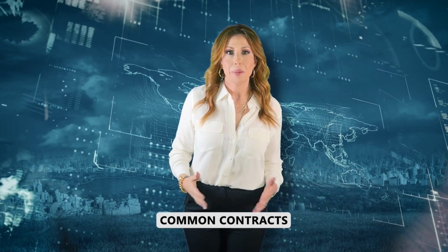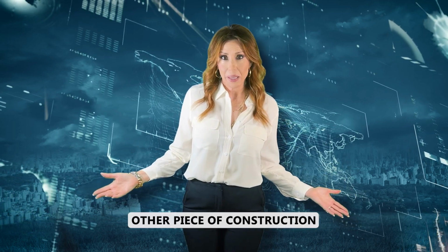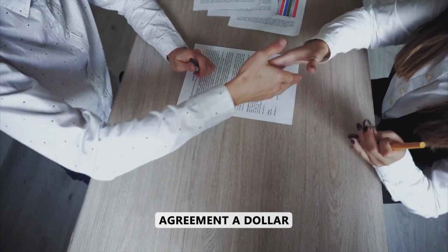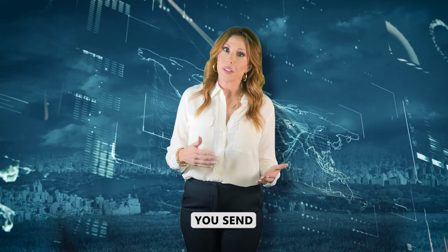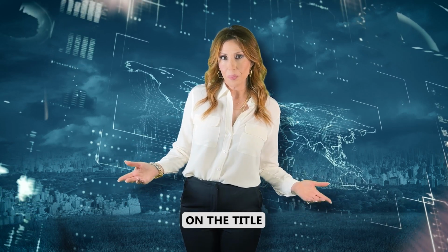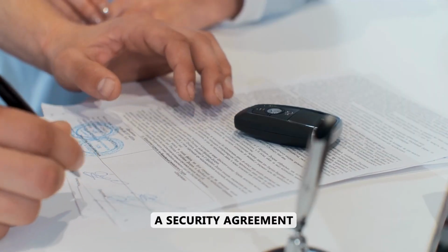The four most common contracts that are available for used construction equipment like excavators, skid steers, or any other piece of construction equipment are an EFA, which we call in the industry an equipment finance agreement, and a dollar buyout, in which you make your payments, and then at the end of term, you send the lender $1 and they release the UCC, or if it's a titled piece of equipment, they release the lien on the title. The third type would be a purchase option lease agreement, and the fourth type would be a security agreement.